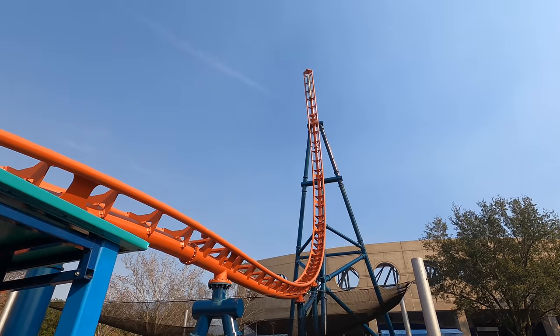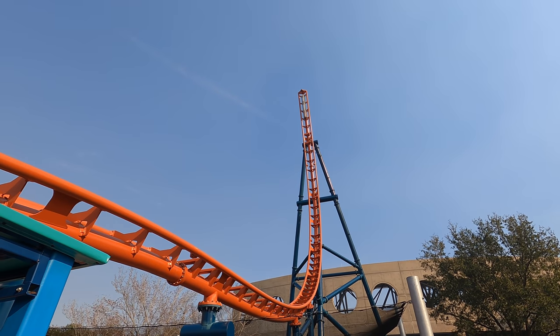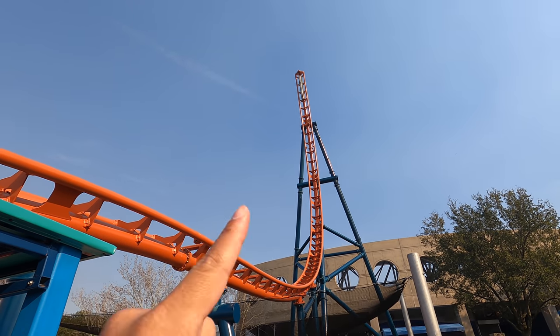All right, it was a little short, but it was very smooth. It was a little rocky for me, but I am in the back row. Yeah, let's go have a ride in the front row now. This was definitely the best part about this roller coaster.